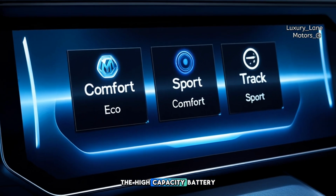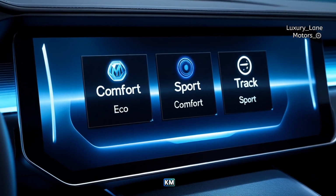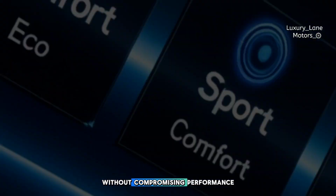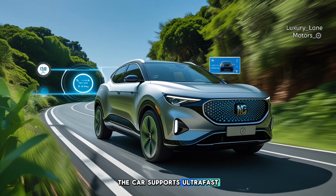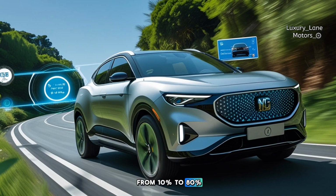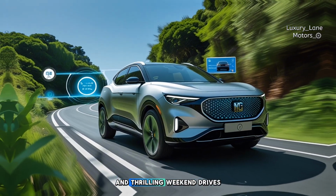The high-capacity battery pack provides an impressive range of up to 500 km on a single charge, ensuring long-distance capabilities without compromising performance. The car supports ultra-fast DC charging, allowing it to charge from 10% to 80% in under 30 minutes, making it practical for both daily use and thrilling weekend drives.